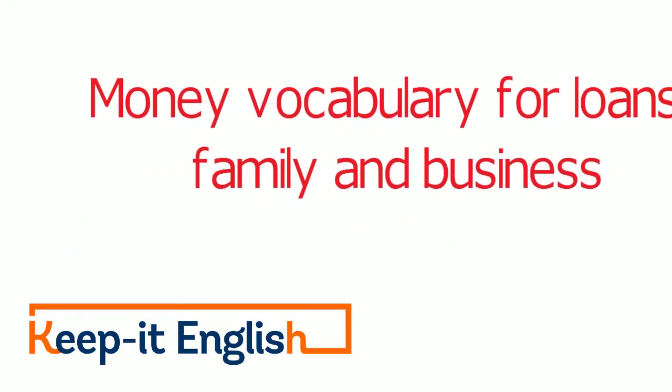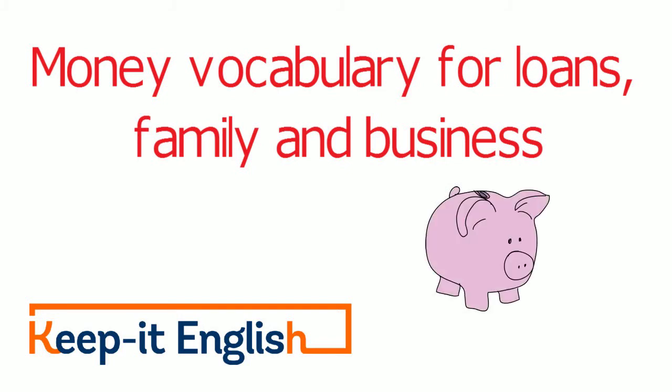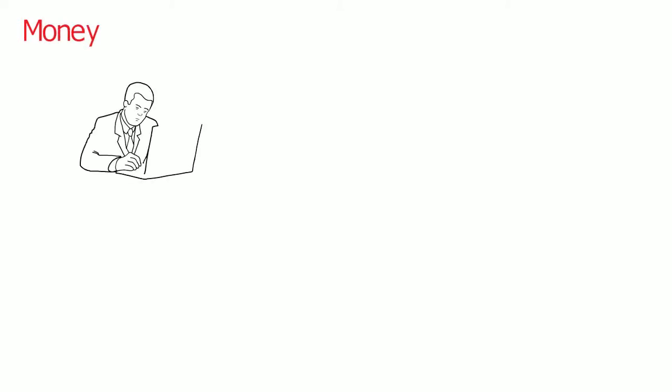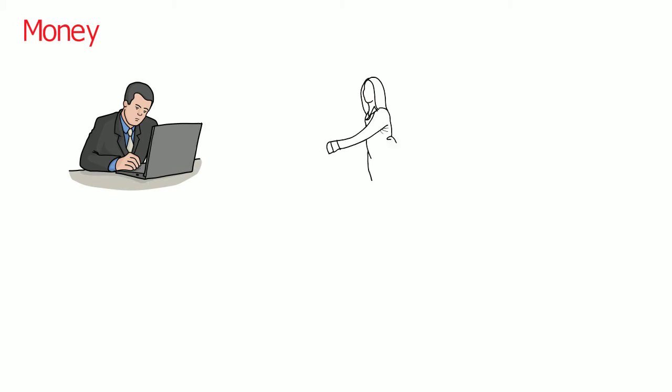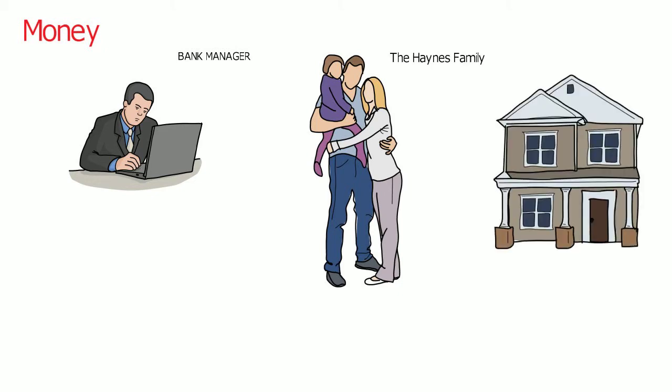Today we're going to talk about money vocabulary for loans, families and businesses. This is a bank manager and this is the Haynes family. The Haynes family want to buy a house and so they borrow money from the bank. The bank lends the money and the Haynes family borrows the money.